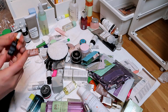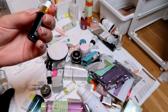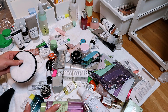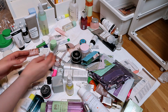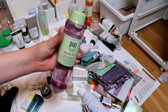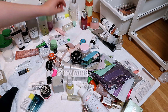Something I've never used, like this Luna Retinol Sleeping Oil. I have never tried this and I got it not too long ago, so I think I'm gonna try that one soon. Try not to open too many products at once because it just gets a little bit crazy and then things go off. So if I can, I try to keep them sealed until I'm ready to use them. Then I have a Pixi Retinol Tonic and I've never opened it. I guess I probably should at some point in time.